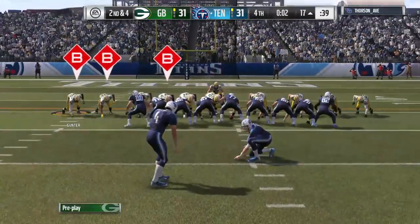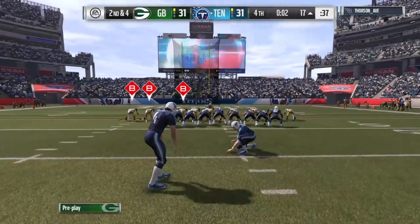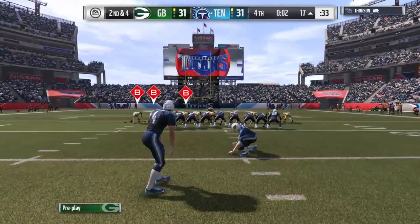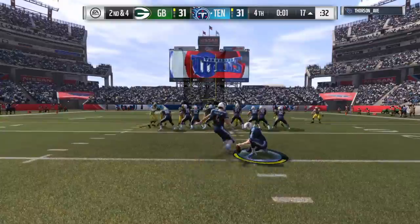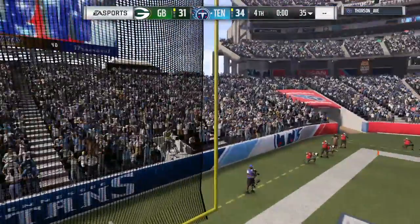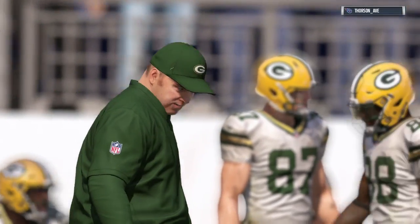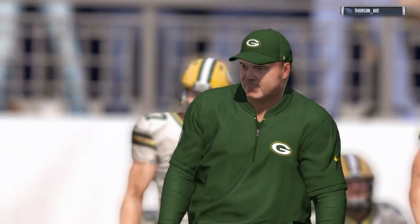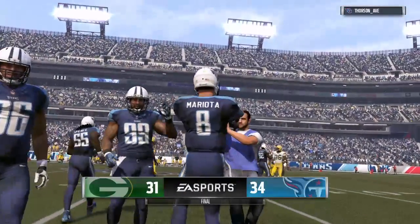On now is Ryan Succop for the field goal try. 2 seconds on the clock. This for the win. And it is good. He splits the uprights of the chip shot. And the Titans are going to win the football game. A lot of scoring. There's no doubt.